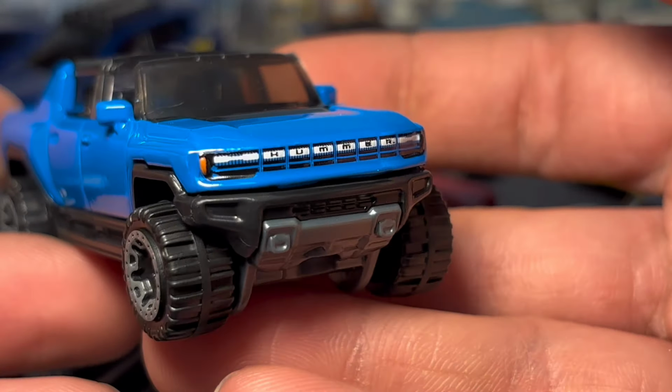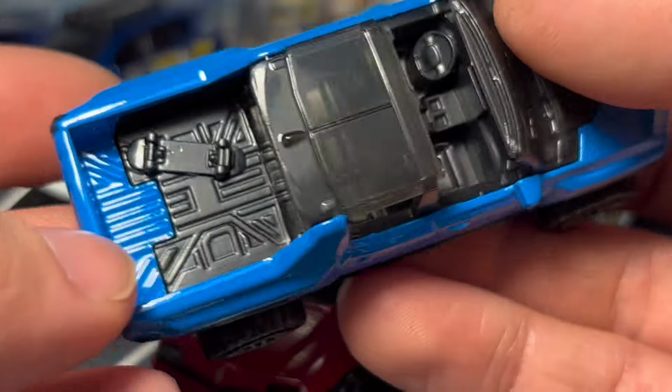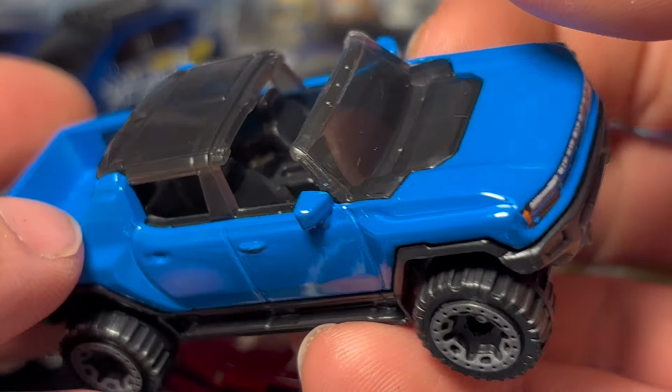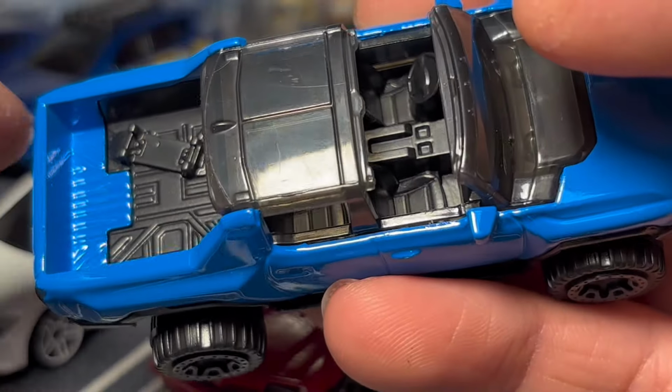We got the same details as the other ones. Front end headlights, Hummer badge across the front. Hummer across the rear, GMC on the lower tailgate, and your taillights. And it is the first variant, not the Barbie variant. Actually, I don't think they've recolored the Barbie one yet. All of the other releases have been the original one with the open top.